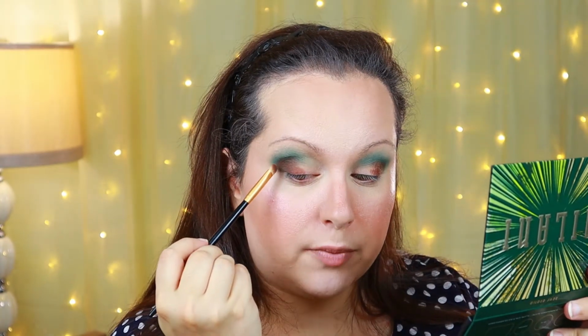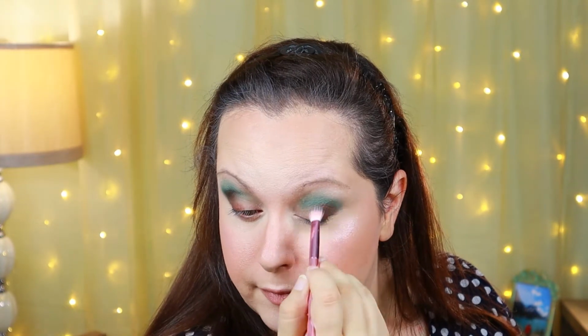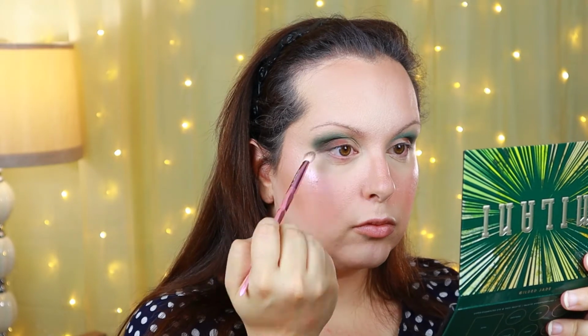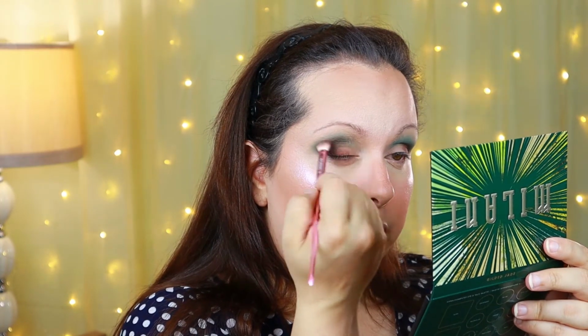I'm gonna kind of deepen up that crease too with the same Edible color. Alright, I'm gonna go back in with the brush I was using earlier on That's Deep and just kind of blend those a little bit. And then I may actually go into Edible again with this same brush, really get it into that crease. I like the way it's working with that greenish color to really deepen it up and give kind of a smoky look.